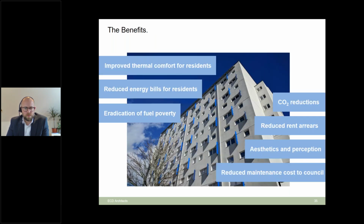But the benefits, obviously, as Adam's touched on already, are a massive improvement in thermal comfort for residents, and reduced energy bills to a certain extent for some residents, but for those who were not heating their home in the first place, maybe not so much. Obviously, fuel poverty is eradicated. There were some CO2 reductions, but again, for those who were not heating their home, not essentially creating the carbon emissions, the gap is less, but still there was significant reduction. Rent arrears, again, improved, but not significantly so. Obviously, reduced maintenance costs. This was the most problematic building in Portsmouth City Council's portfolio for lots and lots of reasons, and it's really been transformed, as you can see from the images there.